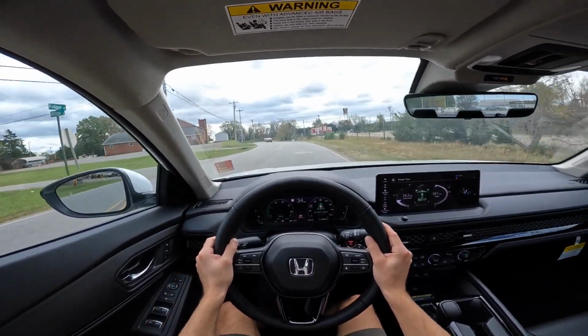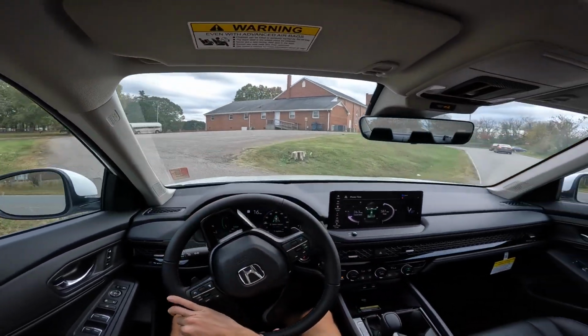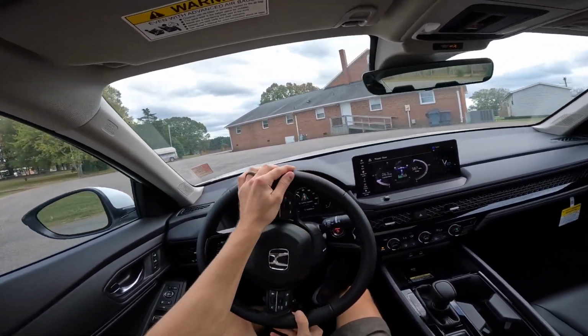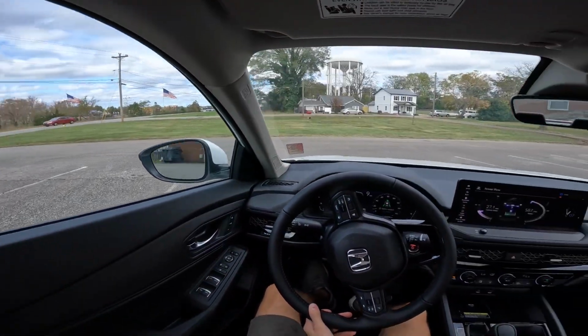The steering feels nice as well. It has a good weight to it. It doesn't really feel front wheel drive, honestly. It just has a good linear weight as you make the steering wheel turn. Really tight turning circle as well.